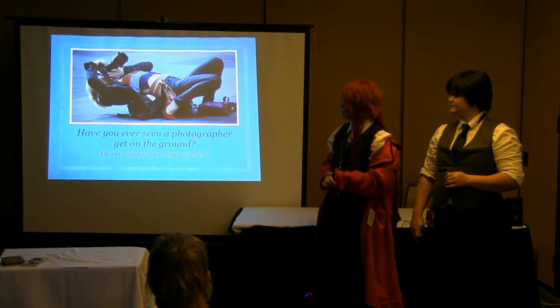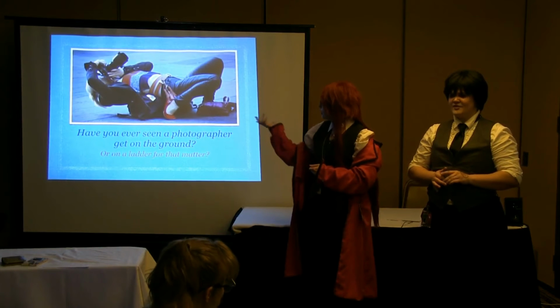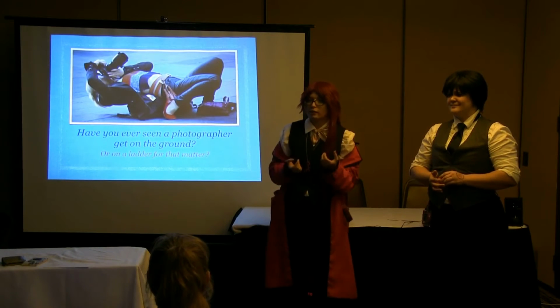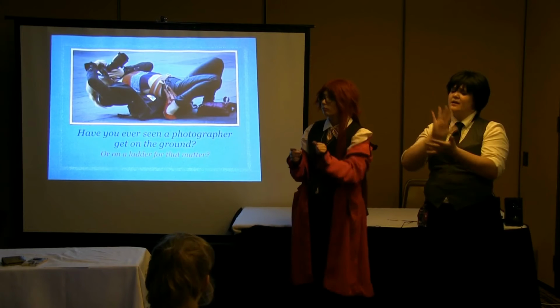So have you ever seen a photographer do this? They get on the ground. Yep, I know this guy does it, okay? They get on the ground, they get up on a ladder, they're on a chair, and you're like, what are you doing? They work their butts off to get great shots. So props to photographers. They work hard. They study a long time to know what they're doing.